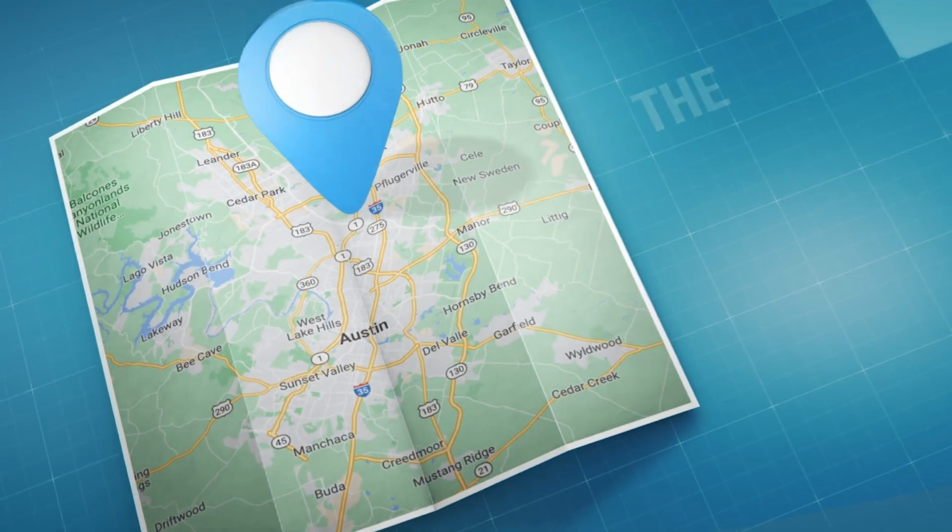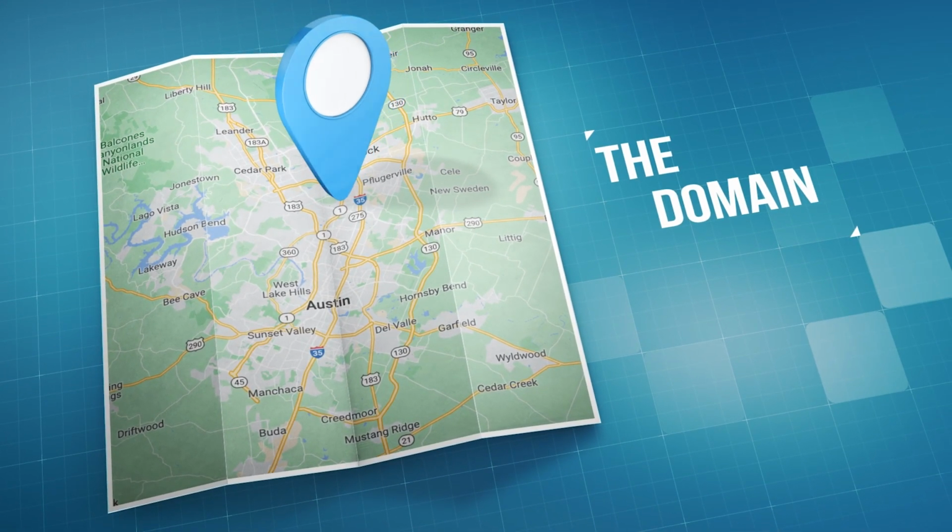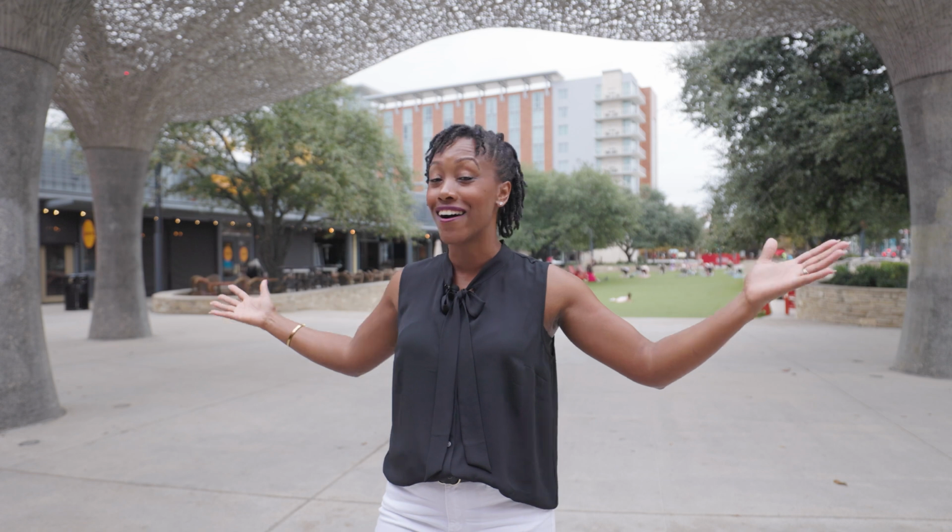Where's the Domain located? Well, it's located in North Austin. It is east of Mopac, right off of Mopac actually, AKA Loop 1, and it's west of IH-35. So, I'm standing around and you see all of this wonderful stuff behind me. Let me tell you why I love the Domain.